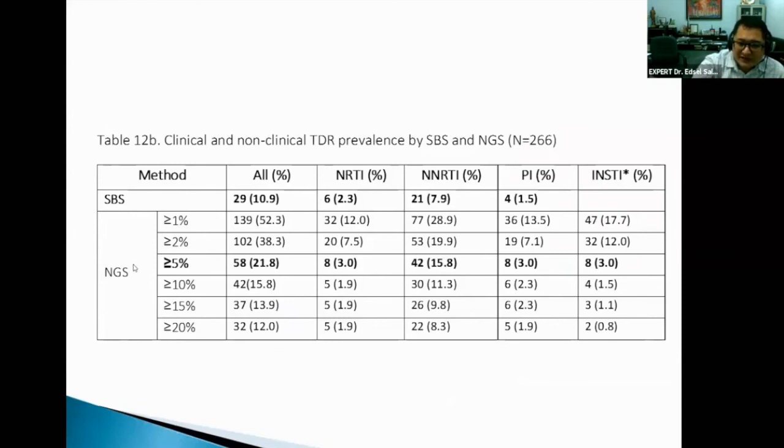For NGS, ito yung sinabi ko na ubod na mahal, greater than 5% cutoff, which is kind of the standard. Ang transmitted drug resistance natin is 21.8%. I don't know what that means yet in terms of treatment failures. We're continuing to follow that cohort. But the one above, yung Sanger-based sequencing, that's real data. So we're above 10%. So baseline resistance testing is reasonable at that level of transmitted drug resistance.